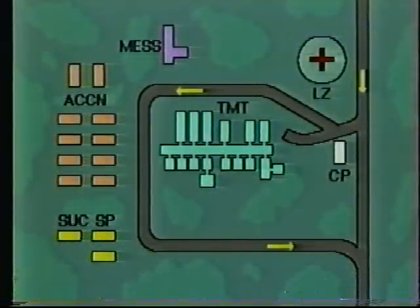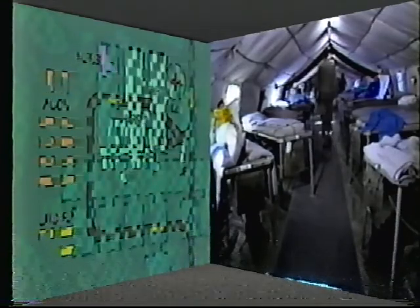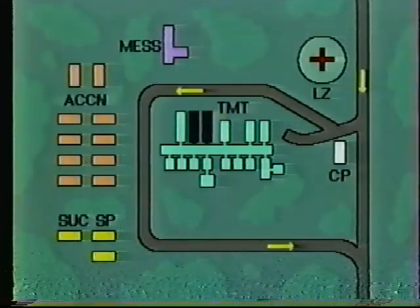The core of the treatment company complex is the operating area and its associated recovery area. In addition, two 20-bed wards are available for patient convalescents and those patients who are awaiting further evacuation rearward.